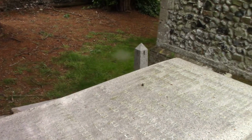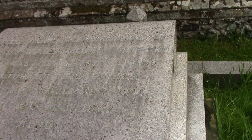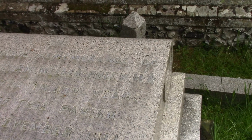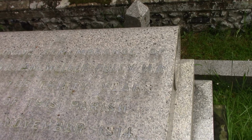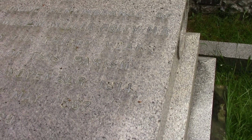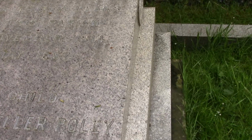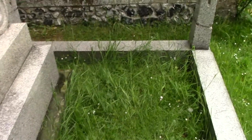And that about closes up what we've got to say about the outside, although we'll do a wander around. As we found here, this is actually Reverend William Wellerpoley's tomb: in affectionate remembrance of the Reverend William Wellerpoley MA, who was for 30 years rector of this parish. Born 18th November 1814, died 12th May 1887. Also his only child and his wife. Thankfully none of them died young.